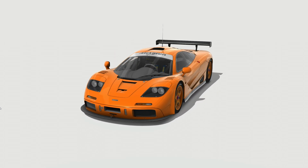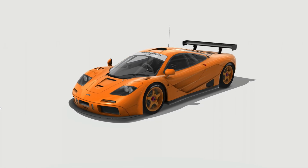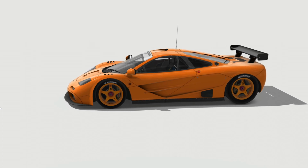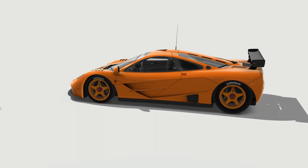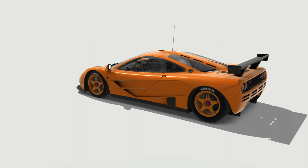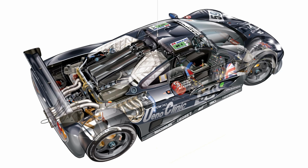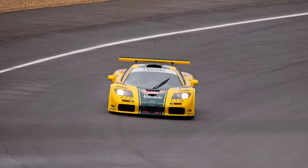Intended to compete in the new BPR Global GT Series and at Le Mans, the series-mandated air restrictors were added, taking away 20-odd horsepower versus the road car, though the race car was still quicker given its 120-kilo diet and more aggressive aero. The original trio of ordered race cars, dubbed the F1 GTR, were ready for the start of the 1995 BPR season that February in Jerez, where the cars would face off against Lister, Di Tommaso, Porsche, and Ferrari's inimitable F40 GT. But they were ready.